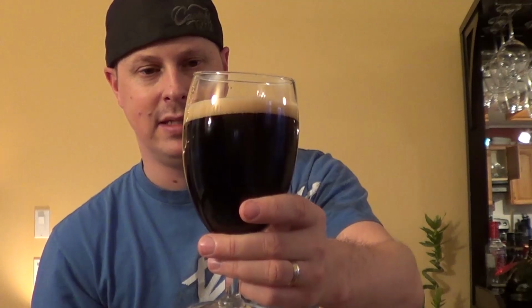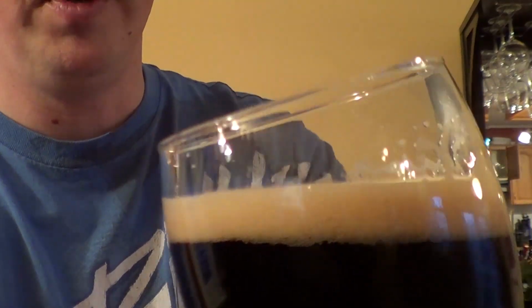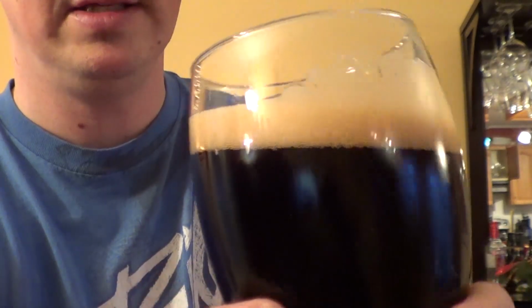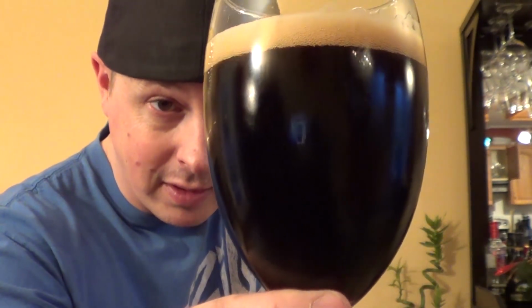I'll pour it into this glass. Normally I'd pour a stout into a pint glass or a mug, but just based on the volume, you can see right here we've got a nice quarter size head, nice and creamy, caramely in color, great lacing on the glass, very dark.